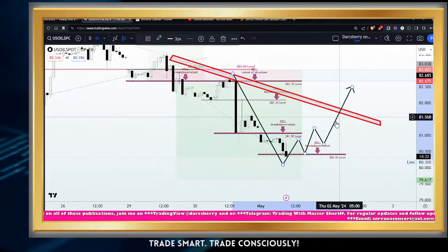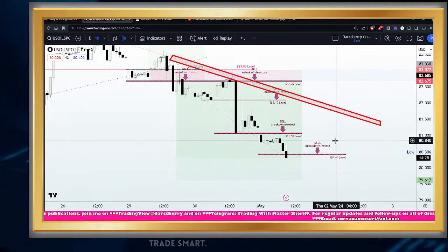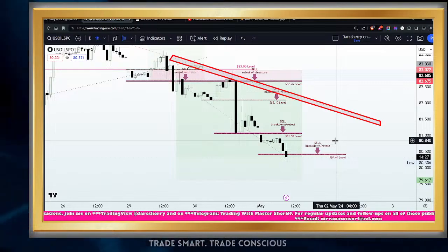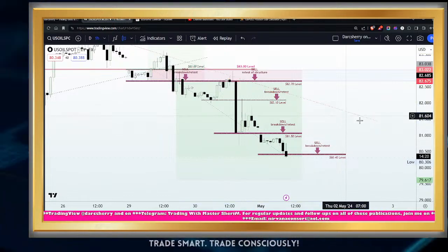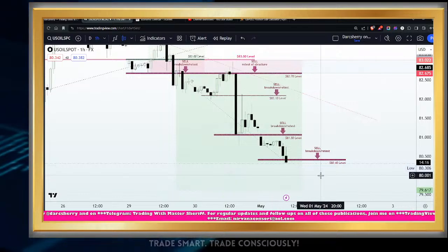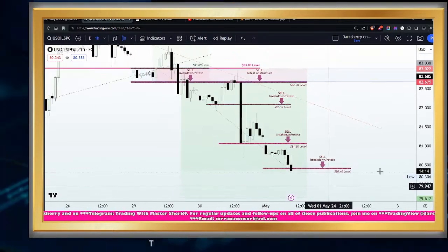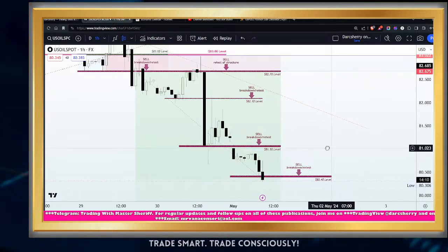But trust me, I will be with you in the comment section of both my TradingView and Telegram platforms to give you updates as and when due. So this is my simple view on the US oil spot for today. I encourage us all to mark out this level. It appears this sell position has just been triggered right now at the $80.40 level. Let's see how far this momentum is going to go.